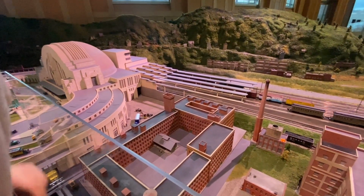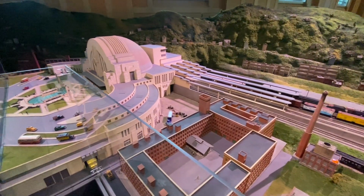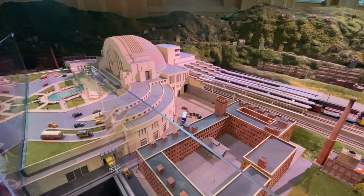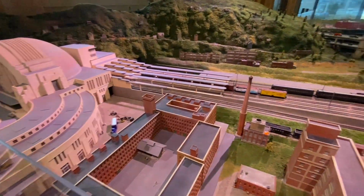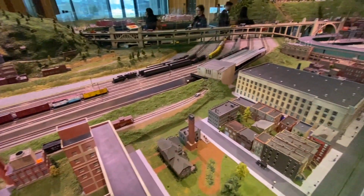Yeah, and there were a lot more state platforms out back too than what's on this. Now I think there's just one. Well, back in the day, how many were there? Eight? Probably more than that, I'd say.